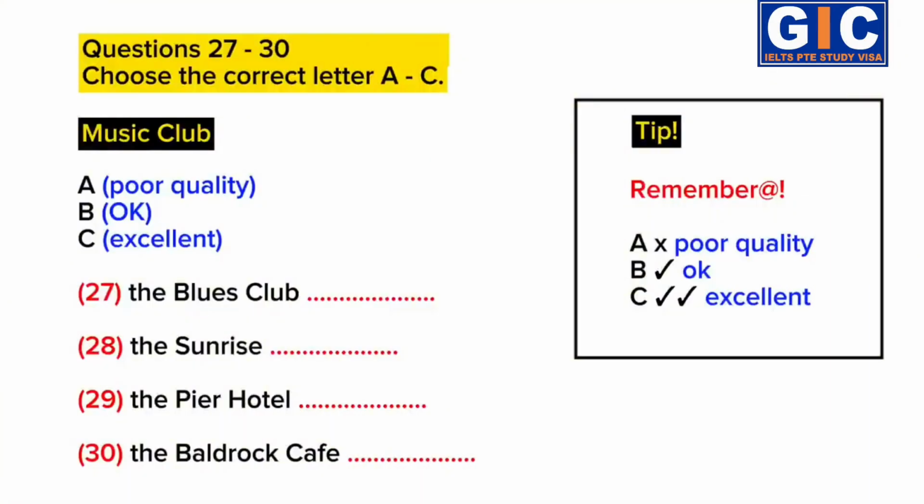Well, lastly we looked at music, and this time we were really investigating the sort of small music clubs that offer things like folk or specialise in local bands. So not musicals as such. That's right. We looked at 3 small music venues and we examined the quality of the entertainment and venue and gave a ranking for these. A cross, meaning that the quality was poor, a tick, meaning it was okay, and 2 ticks for excellent.